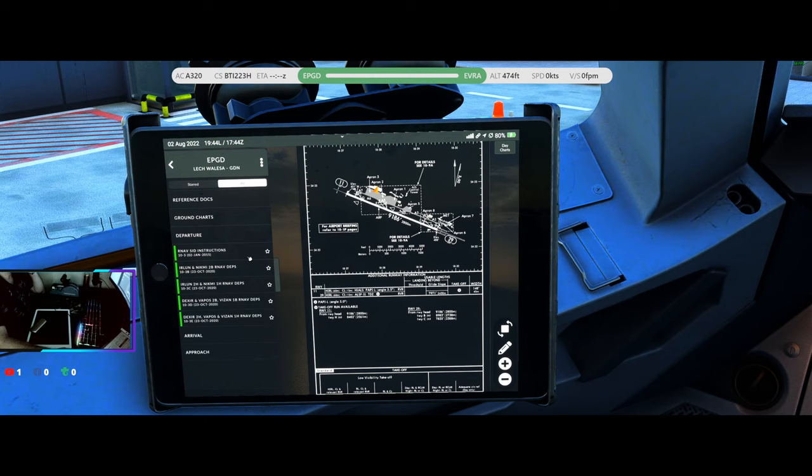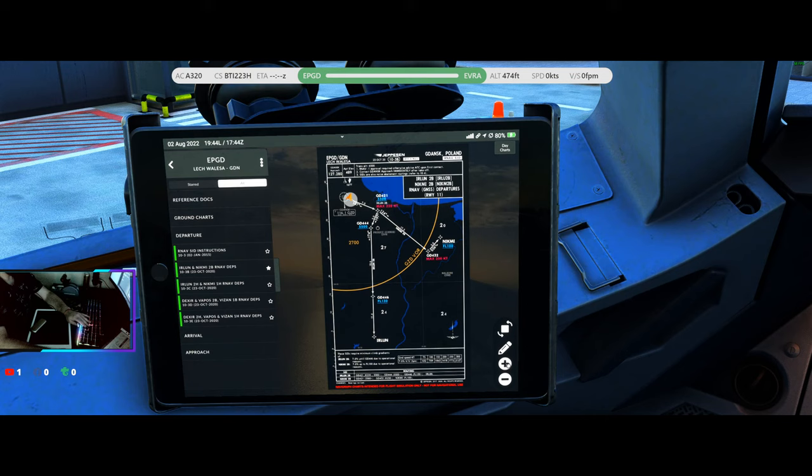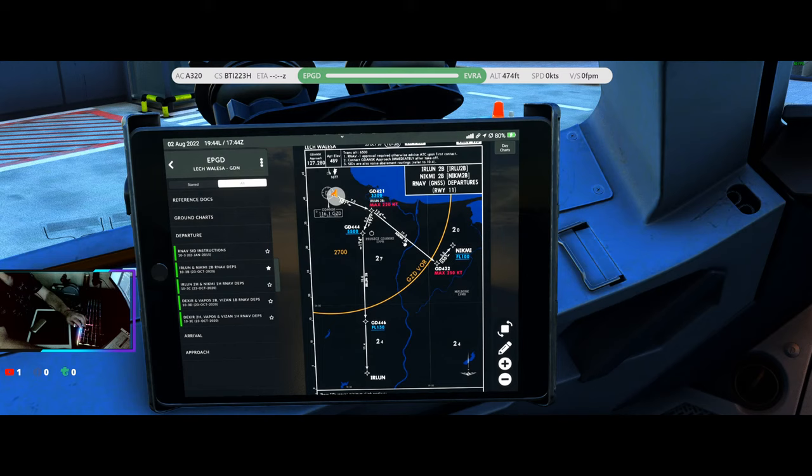Okay, NIKMI 2 Bravo is our departure. We're gonna take off runway 11 and we're gonna climb straight ahead to NIKMI 2 Bravo departure.